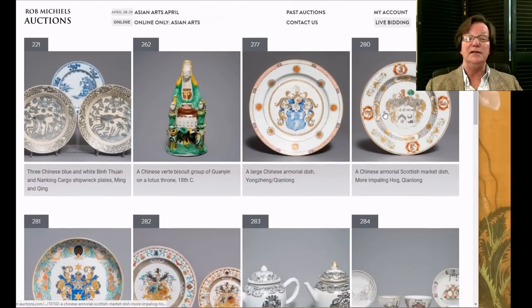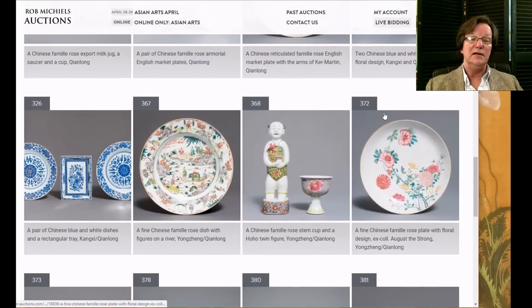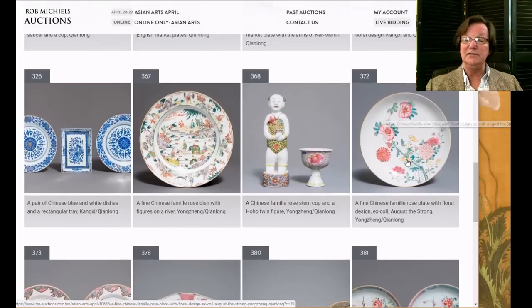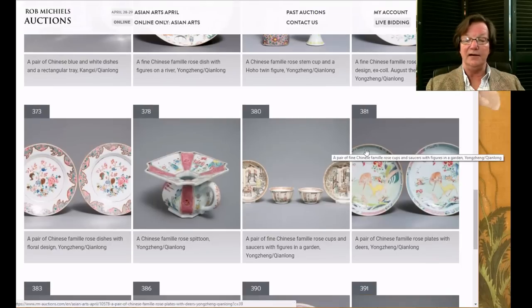Here is the page of all the Qianlong pieces. Lots of Qianlong examples, including armorial pieces. And there's this piece. I don't think that dish is actually Qianlong. He's got it as Yongzheng Qianlong. I think it's pretty clearly Yongzheng period. Beautiful plate, and we'll look at that a little later.